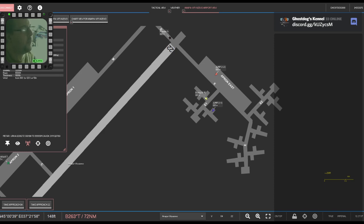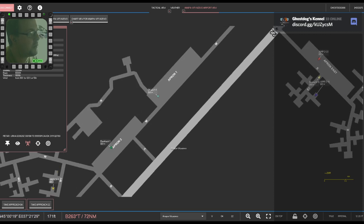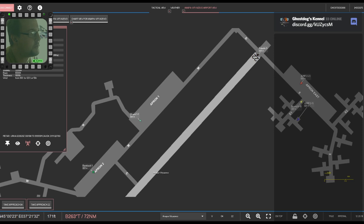Paladin 1, line up and wait, runway 22. Line up and wait, Paladin 1. 9-1, request taxi. Alright, 9-1, good day. Left turn, join Whiskey 1. Right turn on Whiskey. Left turn on Mike all the way up for runway 22. Whiskey 1, Whiskey, Mike, runway 22, Ryan 9-1.